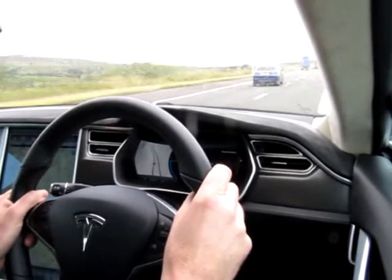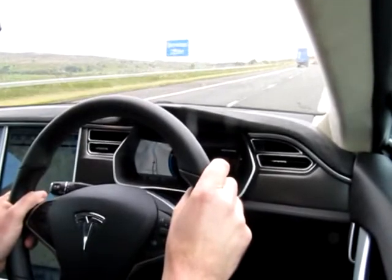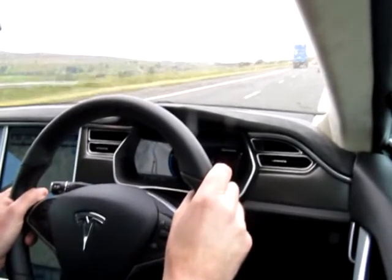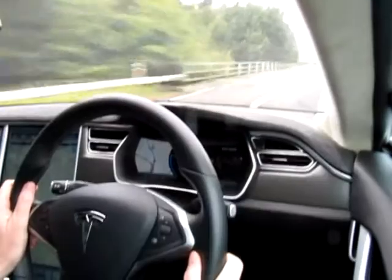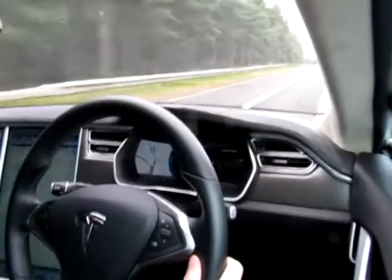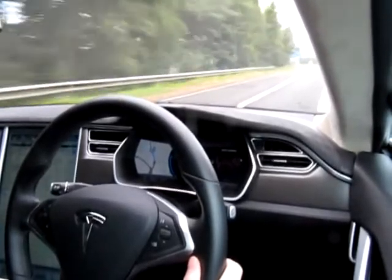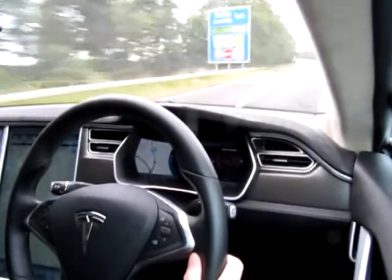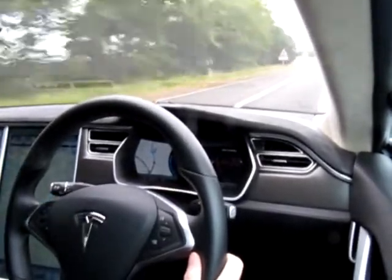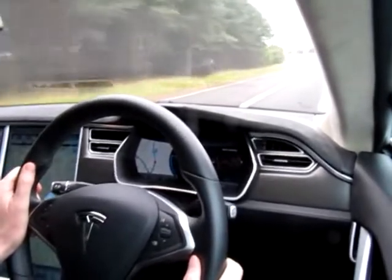Let's just gently overtake this car. Oh dear. Right, more later. So I'm 1.5 miles from Gretna Green, where there is a supercharger. So I'll just leave it recording until I find the supercharger. I don't know where it is. I'm just going to listen to the sat nav.